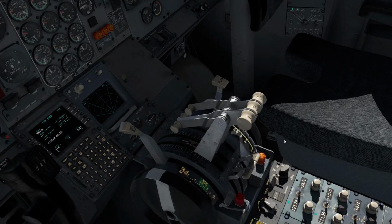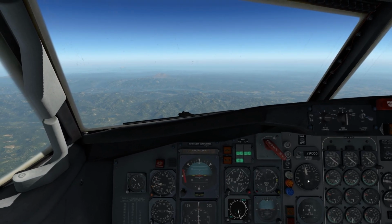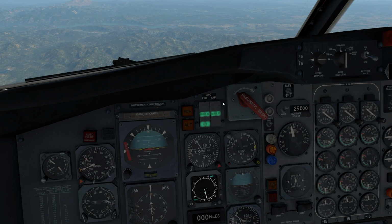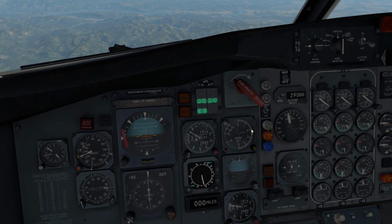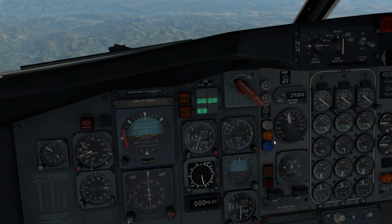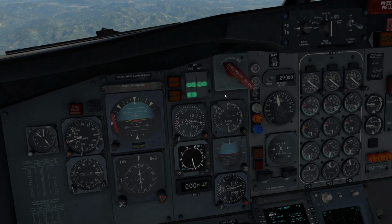And that's all good, and I will preliminarily pull the gear horn cutout so that if I have to pull the throttles all the way back to idle, we don't get the gear horn. So that's all good. And I think I'll do a profile check at 21,000, because at that point we'll have 10,000 to go, which will mean we should be 30 miles from the waypoint. So I'll just check that as we head down.